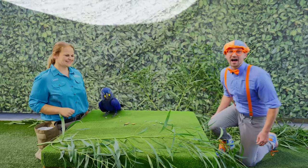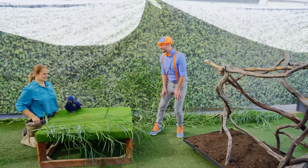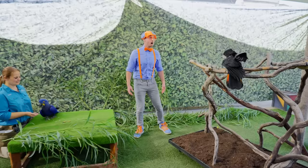I love how it's the color blue, and then there's some yellow around its eyes. Wow, and I bet this bird can fly really fast and really high. Wow. And it's cool that he eats nice and healthy with the seeds. Whoa. Whoa, check it out.